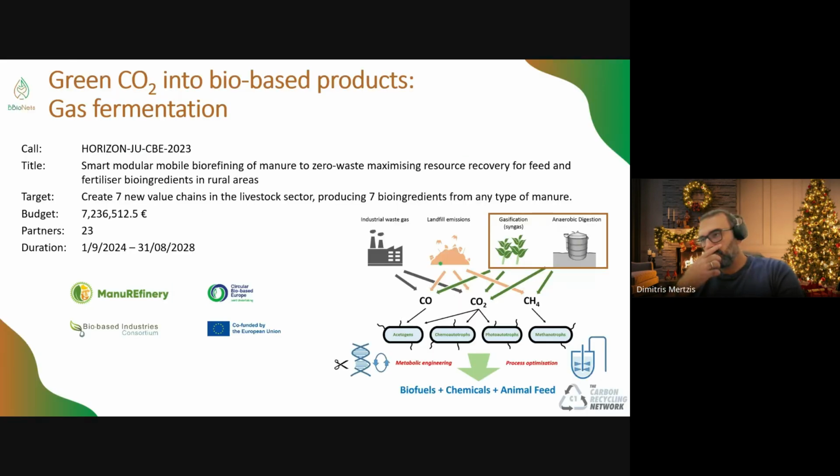But apart from those, you can also use gases that are from biological origin to further use them to produce bio-based materials, further enhancing the bio-circular concept. One of those concepts is in the Horizon Circular Bio-Based Europe project that we are participating in, that started last September. The project is called ManuRefinery.